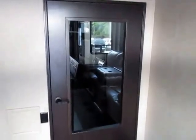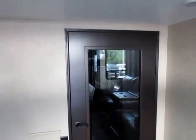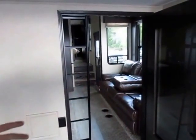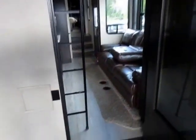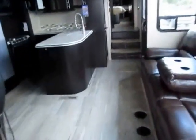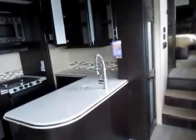Now before we go up in here, I want to point out they have the biggest door in toy haulers, they have the biggest pass-through door, and they have the biggest window, which allows for the most light, the most sense of space. And if you have an extra recliner you want to bring back here, you can actually carry it through this door. You don't have to take it around through the garage like you do basically everything else.